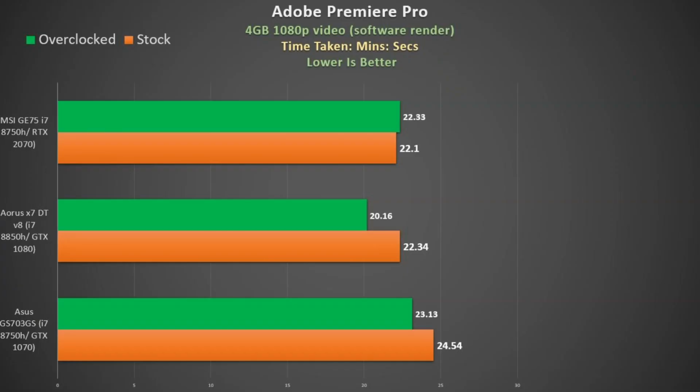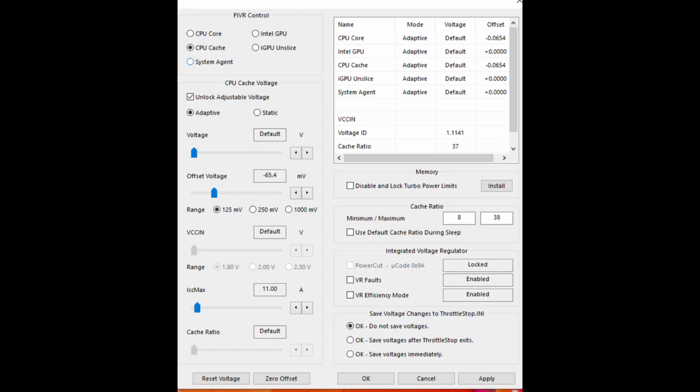Now using Adobe Premiere Pro to render a 4GB file using software acceleration, you can see that it even beats out the stock clocked i7-8850H CPU, only trailing it when that was actually overclocked. I tried to push the CPU harder, but undervolting it wasn't easy. HID Evolution had already applied a 65mV undervolt to it, and I could not go any lower.